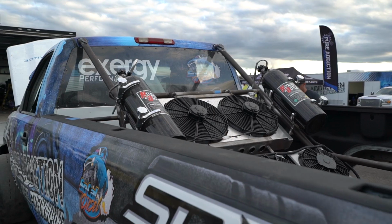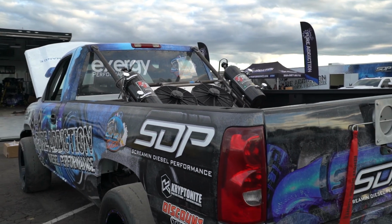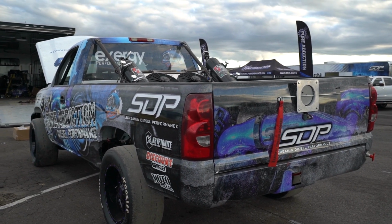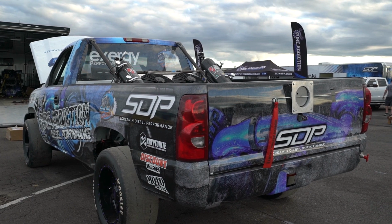And then we have my truck, an LBZ that I've been building for a couple years. That I hope, yeah, hopefully will be done and running this year.